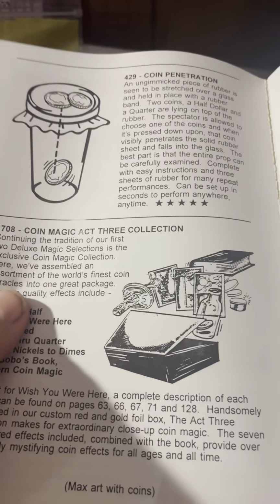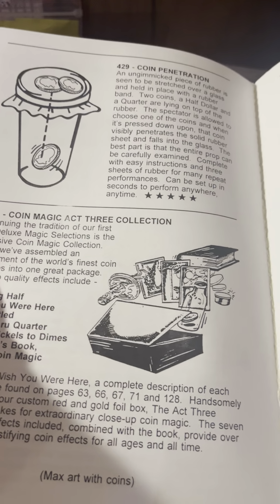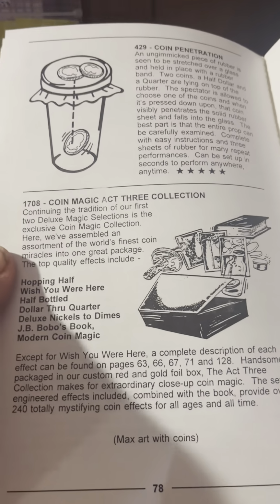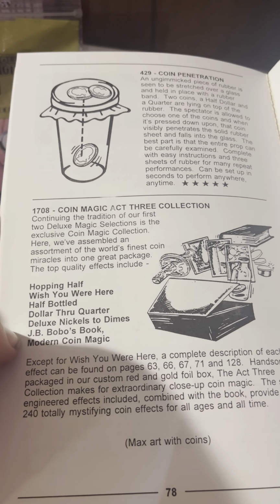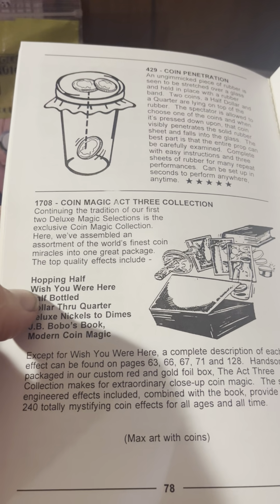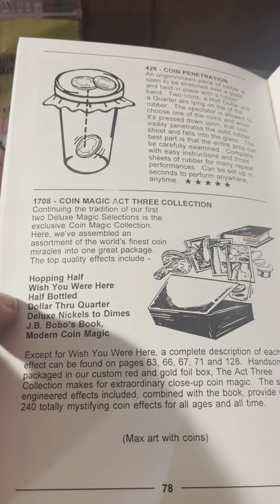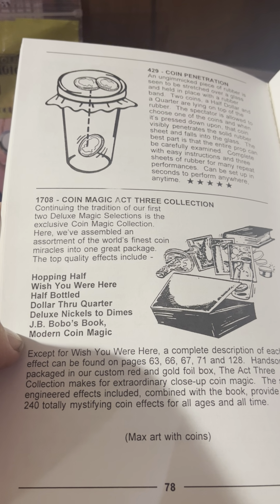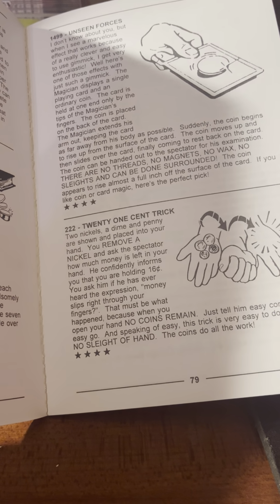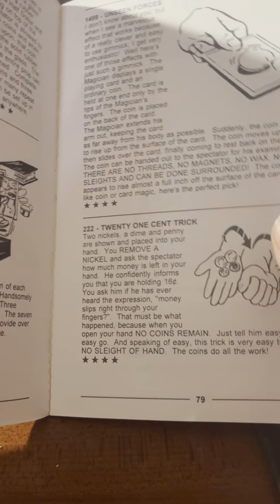Coin penetration, yeah, that was a good one. First time I saw that, it completely fooled the heck out of me. Oh, a Coin Magic Act 3 collection, Hopping Halves, Wish You Were Here. Yeah, just the Wish You Were Here. I don't know that one. The Bobo, JB Bobo's book. I have the book. So let's see, Unseen Forces, 21 cent trick. I have a version of this online. I believe mine is the $1.35 trick.